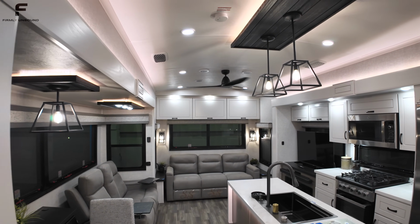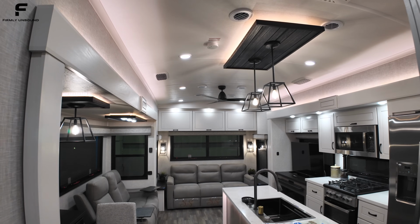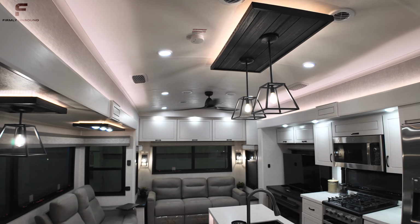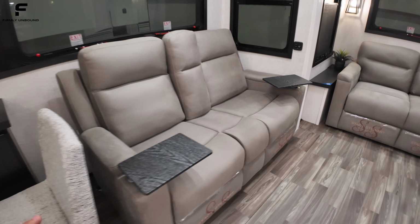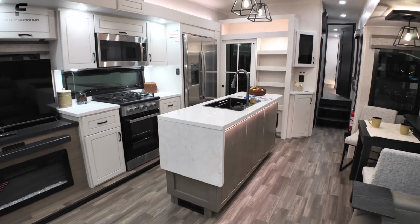This actually might be the only fifth wheel RV I can think of that has a barreled ceiling in it for 2025. So that also gives a little bit of a different feel having that arched ceiling versus a flat ceiling. Coming along this way, you have great seating space. And before I get to that, I want to point out one of the other changes. You have a new waterfall style countertop here on the island.